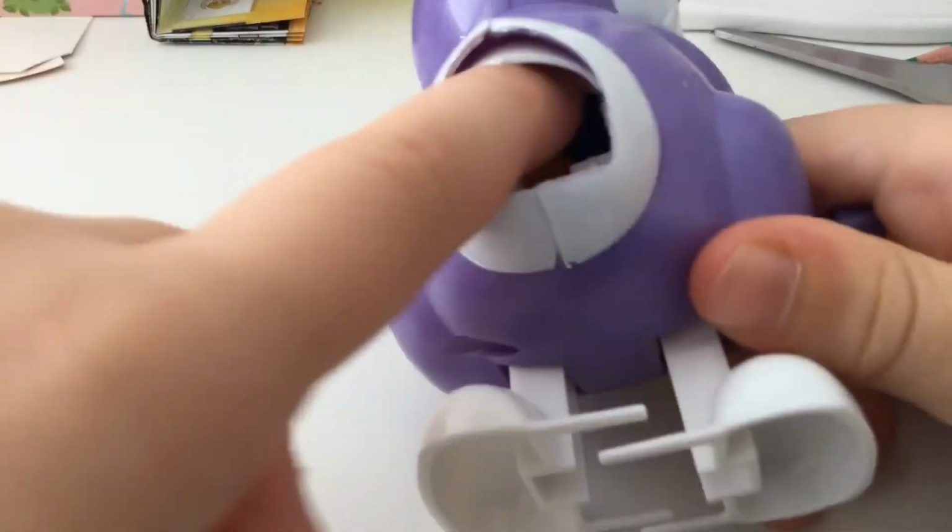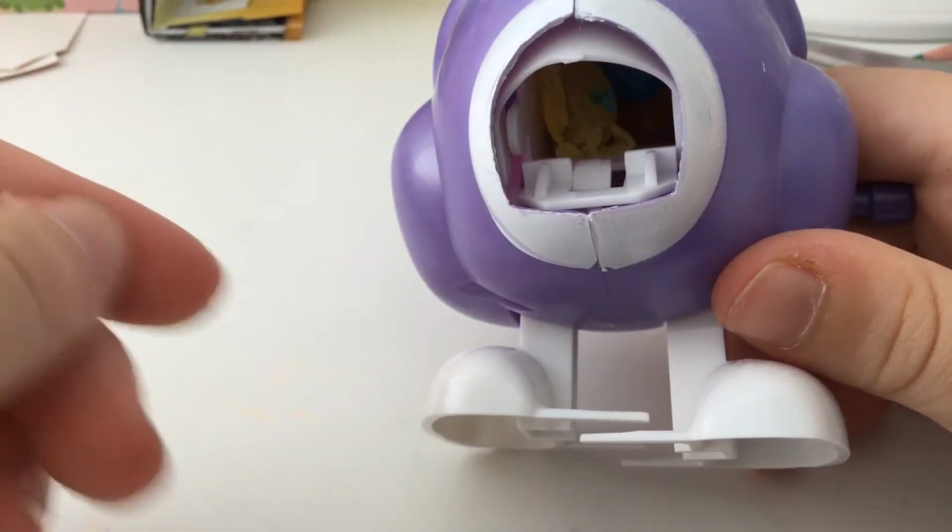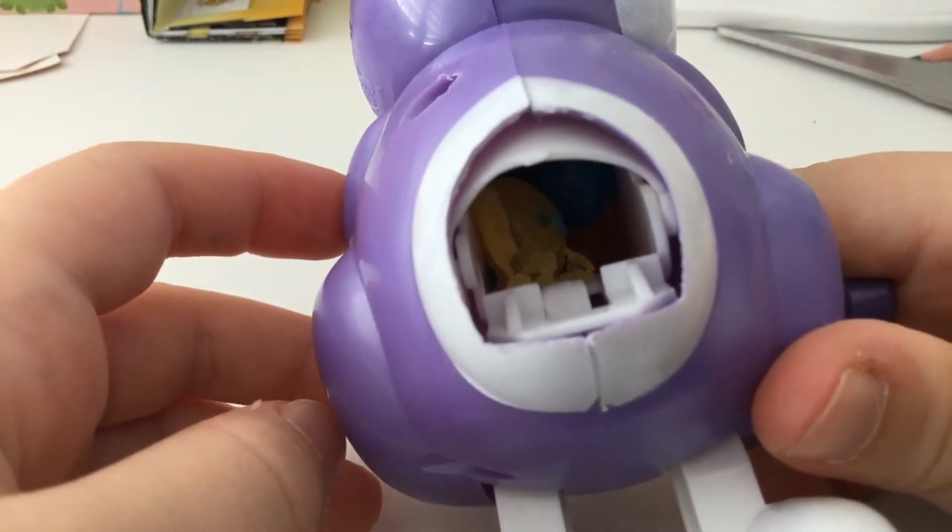See the jelly bean in there? I think it's stuck. I just felt it. No, it's not stuck. Oh, yeah, that's awful. That's totally disgusting. But, okay, I'd definitely rate that one. I think I left those in there for a long time.